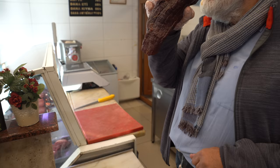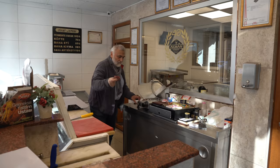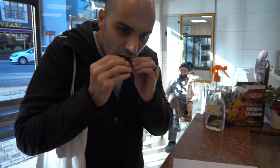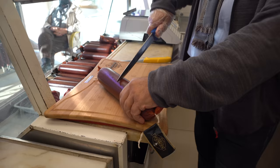Oh, smoking. Oh. Look at the color. You see the color? Wow. Oh, teşekkürler. Look how beautiful. Oh, look at the color. It's smoky. Oh, yeah. Çok güzel, amazing, so smoky. A bit dry because of that, but it just melts after that, amazing.